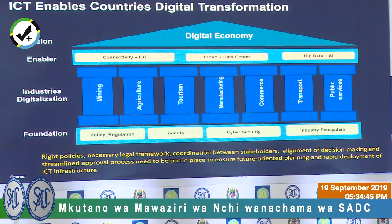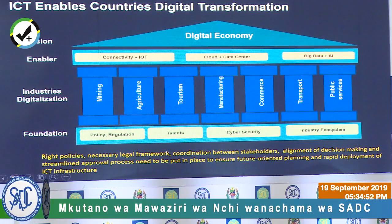So our call here is for the right policy, the necessary legal framework, coordination between different stakeholders, alignment of decision-making, and streamlined approval processes to be put in place to ensure future-oriented planning and rapid development of ICT infrastructure.